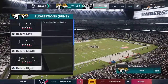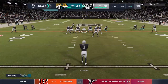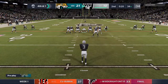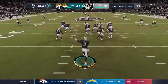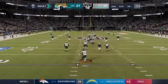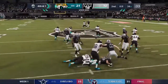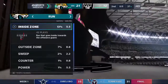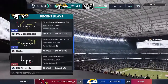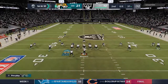Now the Jags will use the second of their timeouts, as the clock will stop with 20 seconds to go in the first half. Here's Pat O'Donnell now, as he'll punt it away for the second time. A nice return that time of about 14 yards. And control of the football switching hands with very little time remaining until the half. Jaguars come to the line to start their next drive.